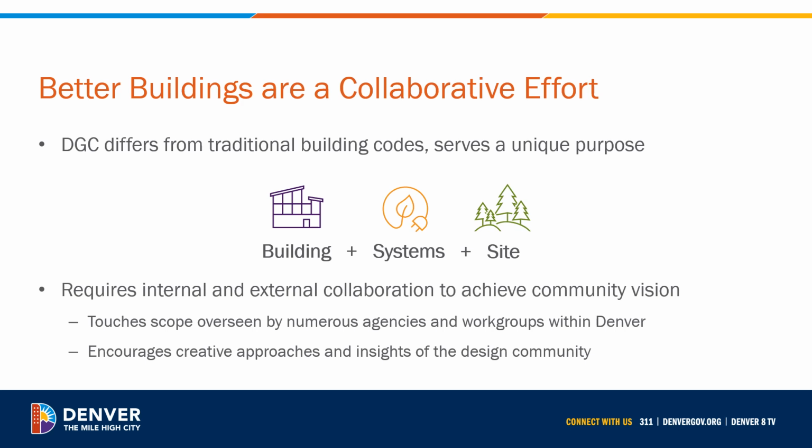To successfully support the community's vision of a thriving and vibrant Denver, collaboration is key, both internally between the numerous agencies and work groups that oversee the scope of the DGC, as well as externally with the design community through creative and innovative integration of the provisions into your projects. Together, we can create a better and more resilient built environment.